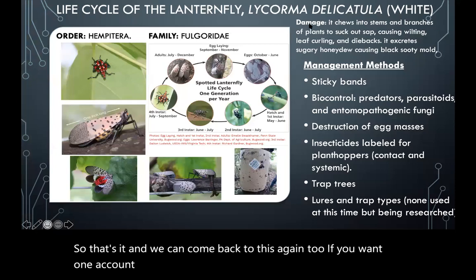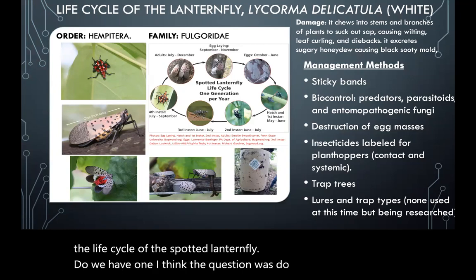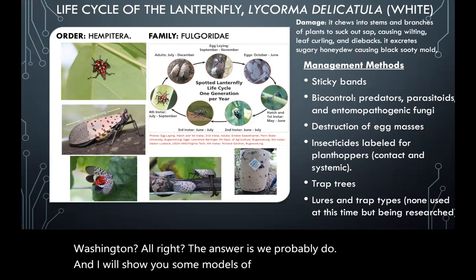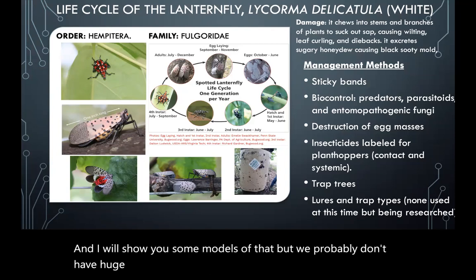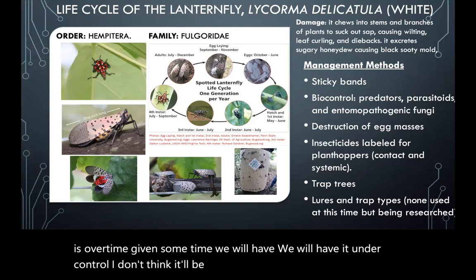All right, now the next one that I was asked about was the life cycle of the spotted lanternfly. Do we have one? I think the question was, do we have it in Washington? All right, the answer is we probably do. And I will show you some models of that. But we probably don't have huge populations of it yet. It is a major pest. And I think given some time, we will have it under control. I don't think it'll be super serious, although if it starts transmitting disease, I will take all that back.